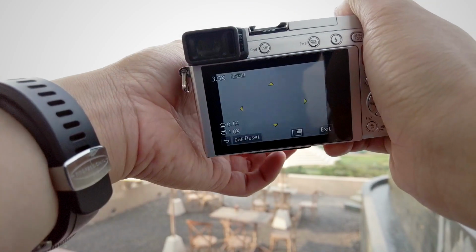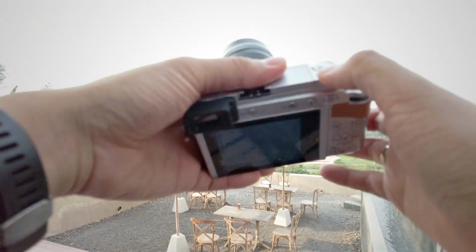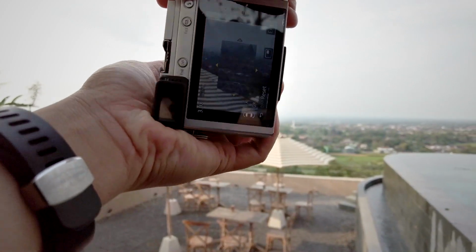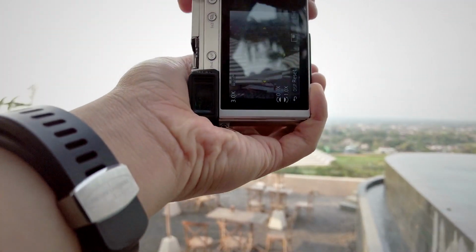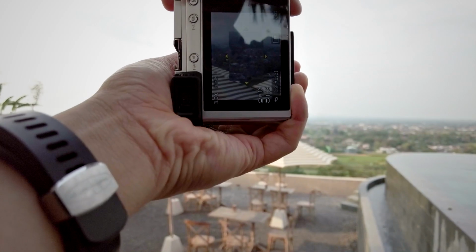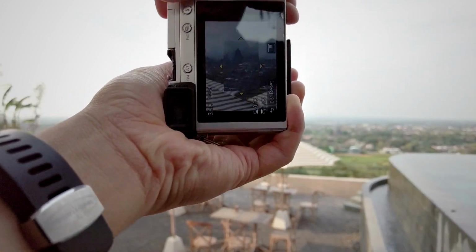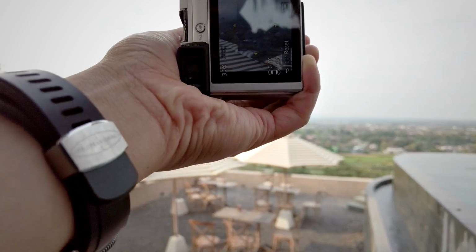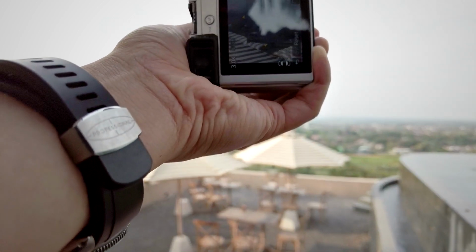I think I'm going to stop down to f5.6. I'm at aperture priority, by the way, and this will be in RAW, so hopefully later on I will be able to edit and try to get the colors and contrast and whatnot. So this is the composition that I have in mind. Let's try to capture it.